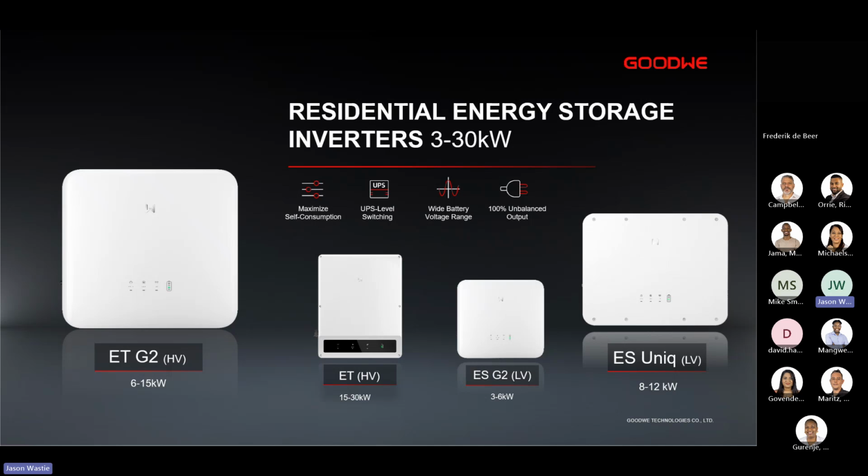Okay, so let's have a look at our residential energy storage hybrid inverters. We have got our ET15 to 30 kilowatt range, which are three-phase high voltage units that have been deployed massively through the years. This inverter's capacity has now been increased to our new ET40 and 50 inverter. That falls more towards the CNI and larger residential market. But we will discuss that in a different webinar sometime in the future. We have also got our ETG2, which is a new lower capacity range for the ET series, ranging from 6 to 15 kilowatts, also three-phase.